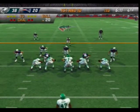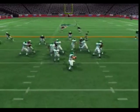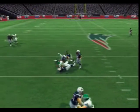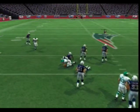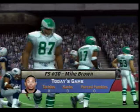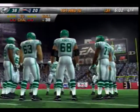First and 10. The Patriots come out in a nickel package. Going to the air on first down. Closing in. Gets rid of it. Jumps and makes the catch. Brown is there for the tackle at the 38-yard line. He's had a nice day moving the ball through the air. Over 250 yards passing.